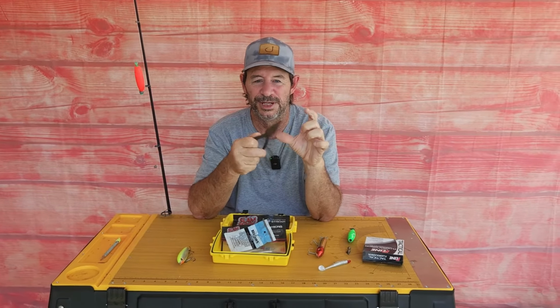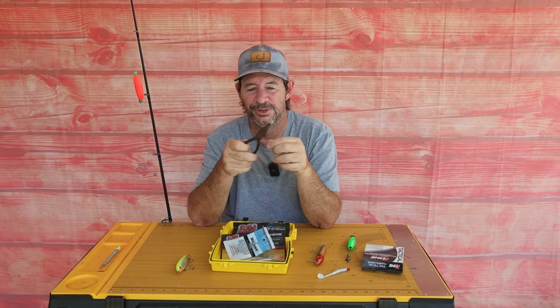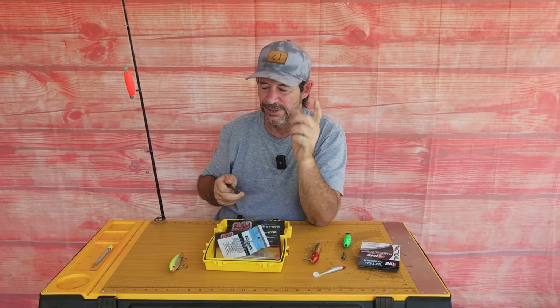These are short. I usually just grab the fish and go from there, but I've been doing this my entire life, so I don't really worry about it. But for you, I want you to be careful and make sure you don't get stuck.